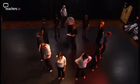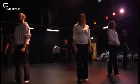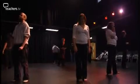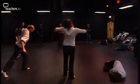To start with, the students were given a set of unrelated words which they have to react visually to. Christmas. 5, 4, 3, 2, 1. And turn back out. Saturday. 5, 4, 3, 2, 1. Turn back round, please.